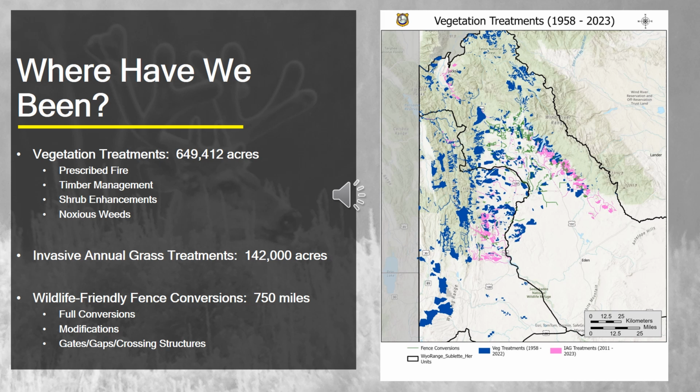Projects such as prescribed fire, timber management, and shrub enhancements make up nearly 650,000 acres that have been treated over time. Invasive annual grass treatments, which we will discuss later, have been performed across 142,000 acres, and although not generally lumped under habitat restoration, there has been approximately 750 miles of fences converted to wildlife-friendly standards to assist wildlife in their daily and seasonal movements.